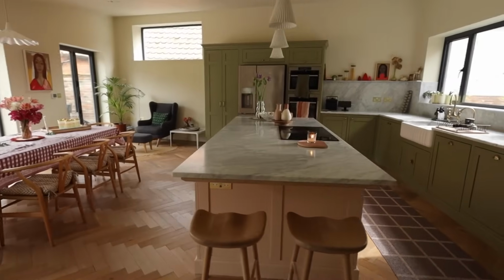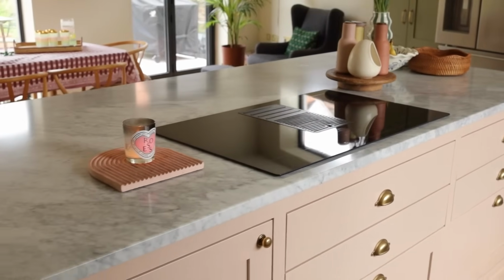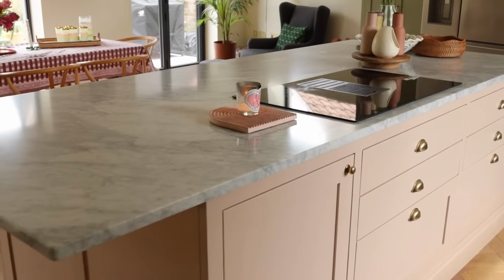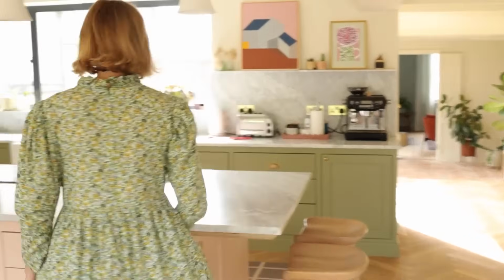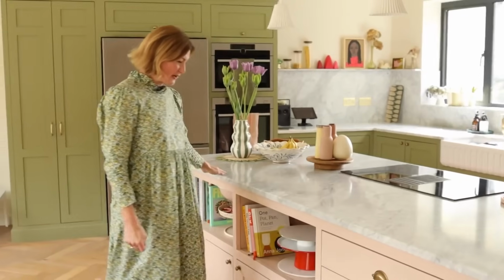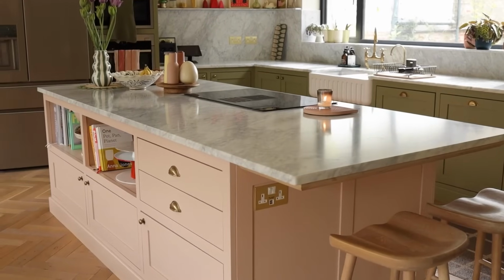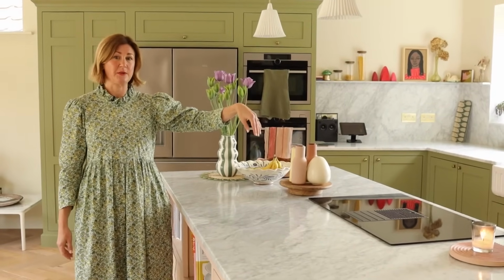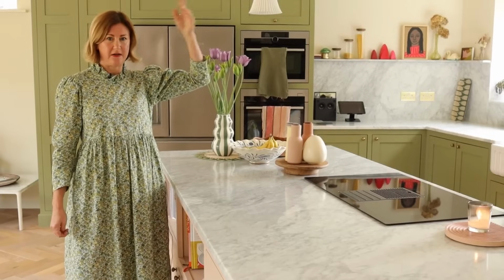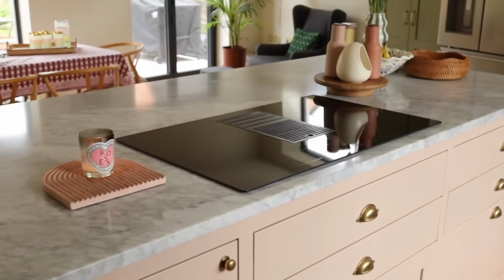The worktops are actually Carrara marble, which we sourced, which is the most beautiful worktop, but I must confess, it does stain and it does scratch, but we're learning to embrace those imperfections that it brings. The island is a really big island, and we've got our hob on the island here, and it's actually got an air vent built into it. So we didn't have to have an extractor fan above it. It's almost like the extractor fan is in it and sucks everything down, which is a really nice feature.